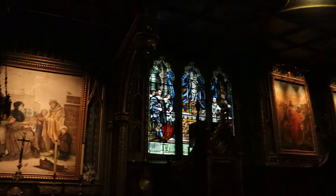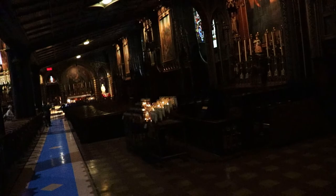The first French settlers did not arrive on Isle Royale until 1642, and the first Sulpician missionaries wouldn't arrive until 1657. Moving further into the church, the next window depicts the first mass at the new settlement.